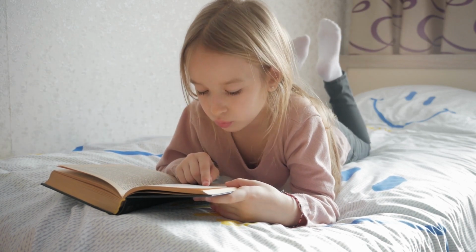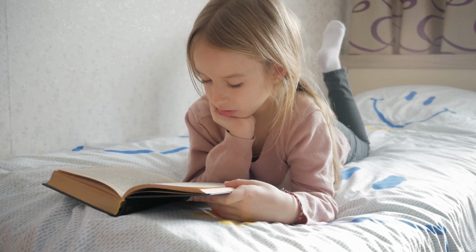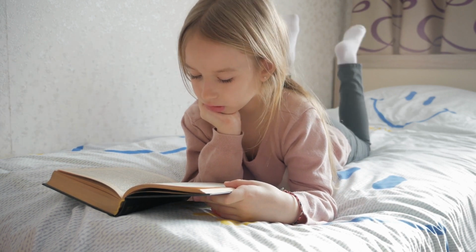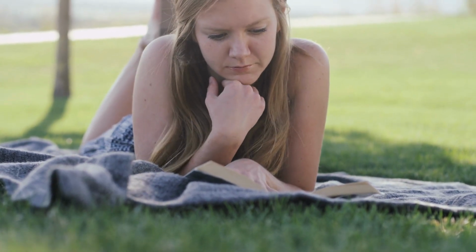Tip number 10, be interested. Finally, be interested in what you are reading. If you are genuinely interested in the material, you are more likely to remember it. Find a topic that you are passionate about and dive deep into it. The more interested you are, the more likely you are to retain the information.